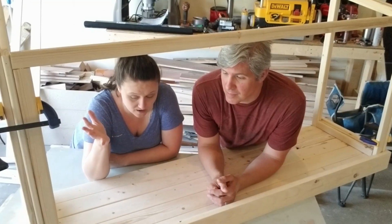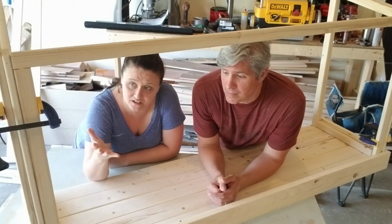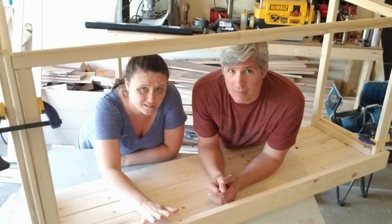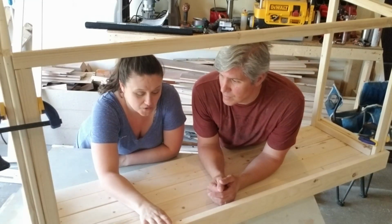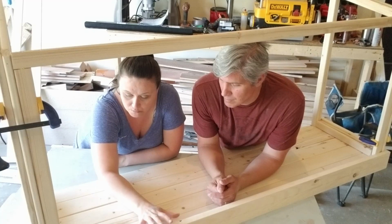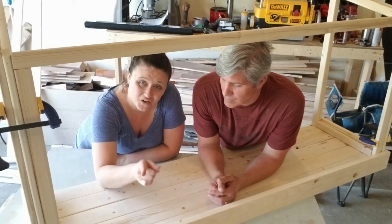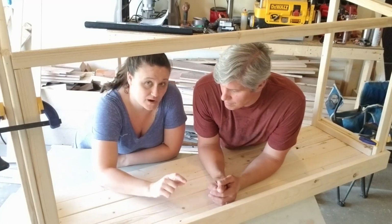Alright guys, well, we are finished with all the framing. We've put it all together. We kind of dry fitted it here. We have it kind of clamped together so you can kind of see it a little bit. It's a little big, but we want to just kind of show you what it looks like. So now that we have all the pieces, before we go ahead and move forward with assembly, we have to paint the whole thing. So this wraps up this video.